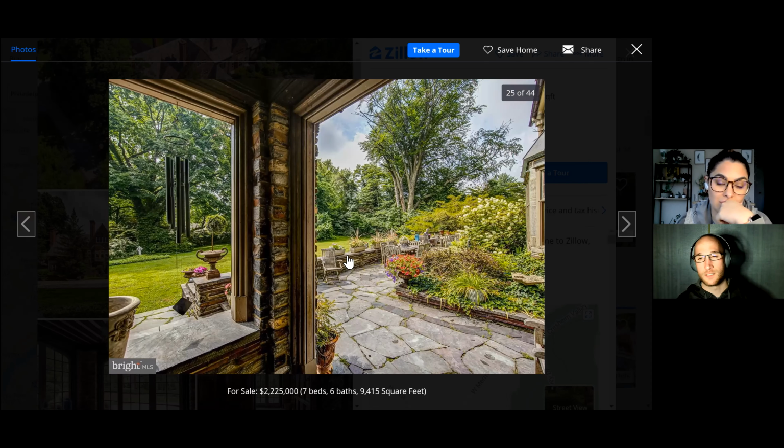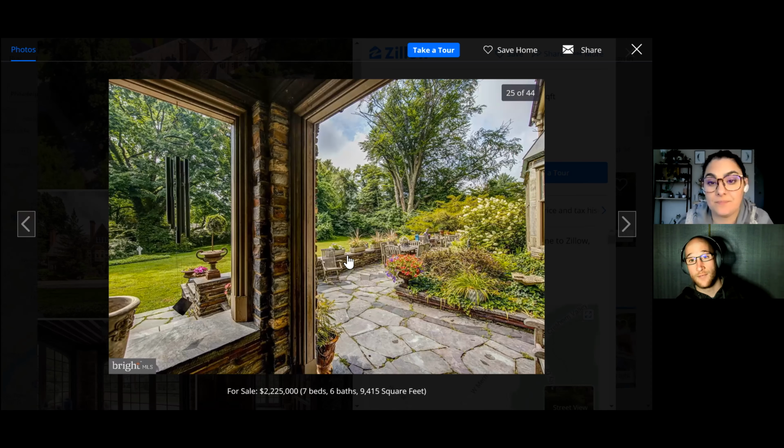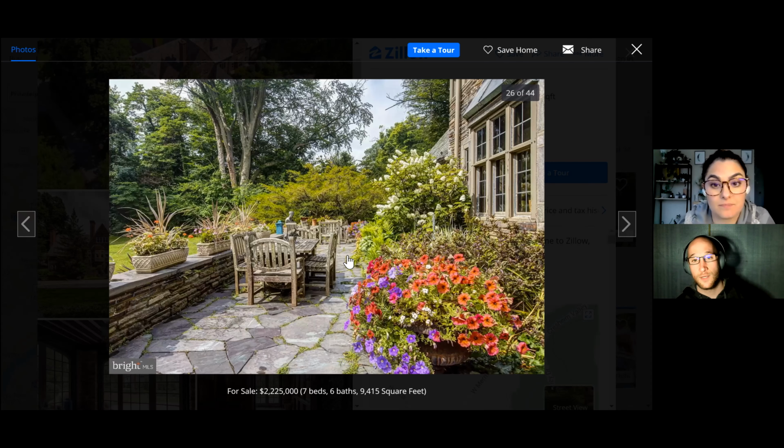I think the sunroom is better, but you've got to get rid of that furniture because it didn't match. It matched the gray, but it didn't match itself, so it's weird. Okay, so you've got a backyard here that is pretty. It rivals quite a bit. This is your $1 million backyard.